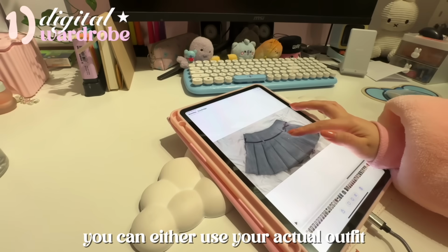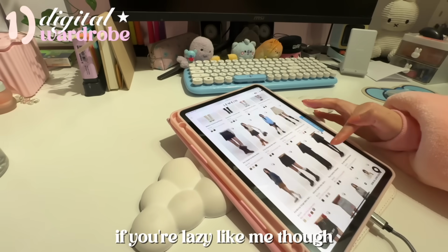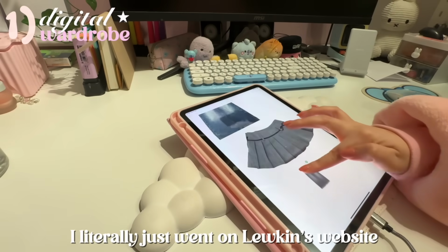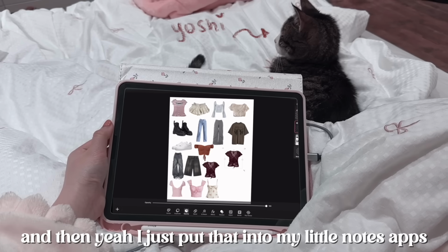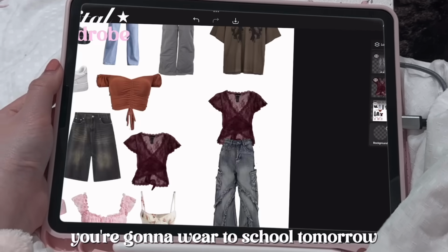You can either use your actual outfit pics that you might have already, or go the extra step and actually take a photo of every item that you have. If you're lazy like me though, you can just go on the website of the original retailer and find the items. So as you can see here, I literally just went on Lukin's website and then found the jeans that I have, and then I just put that into my little notes app. Now that you have all your clothes together, you can easily just make an outfit without leaving your bed. Like, you don't have to stress about what you're gonna wear to school tomorrow.